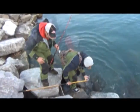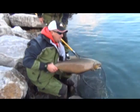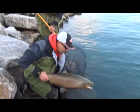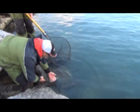It's awesome. Oh man, what a beautiful monster super tanker brown trout. Fish of a lifetime. Well, I'm gonna get this big girl back. Big buck, actually. Oh, he'll be just fine.